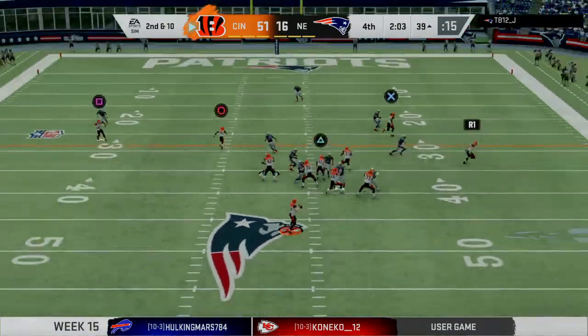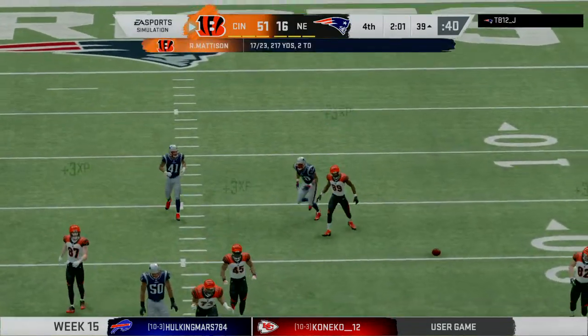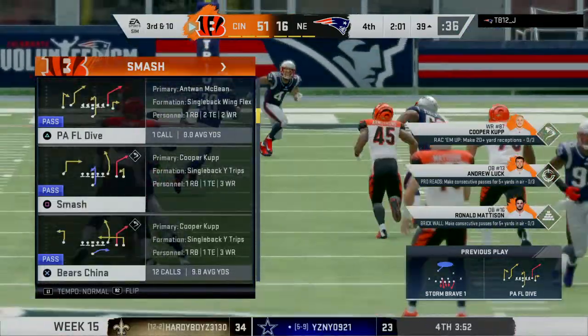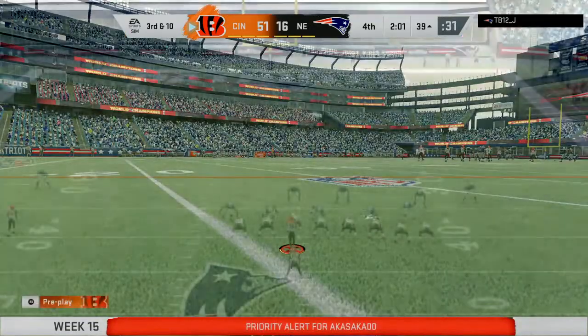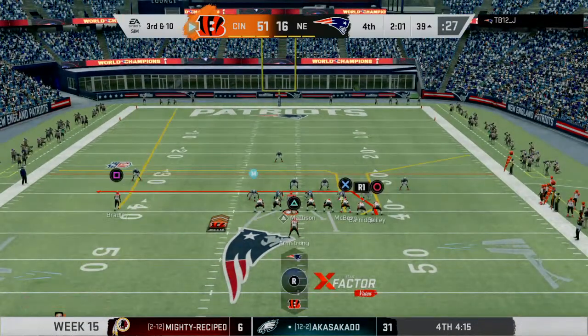Off the play fake, he'll look to throw. Throwing middle, but it's incomplete. This defense could use some more of these types of plays. How about him reading it, driving on the football, and he's right there for the pass breakup. And the Bengals on 3rd down. They've hit 4 of 7. This is 3rd and 10.